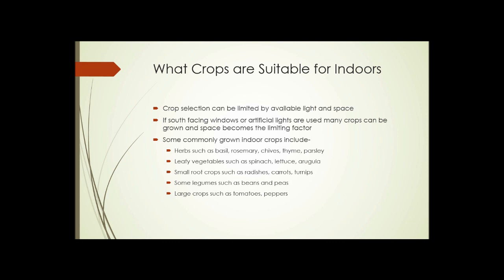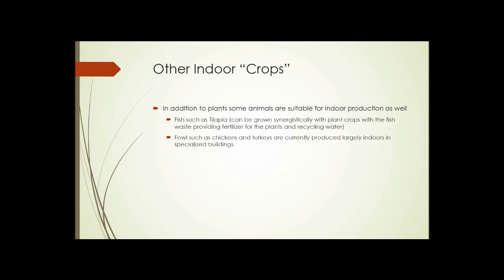Small root crops like radishes, carrots, and turnips can also be grown. Some legumes like beans and peas can be grown, but space may be a limiting factor as some of these like to get quite large. And then larger crops like tomatoes and peppers, if you have the space and if you have the light, can be readily grown indoors.